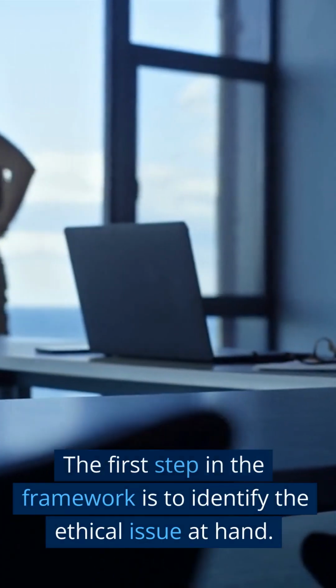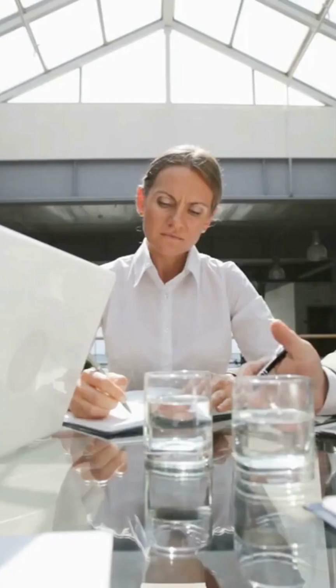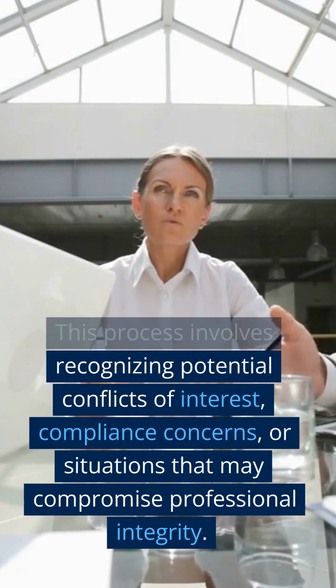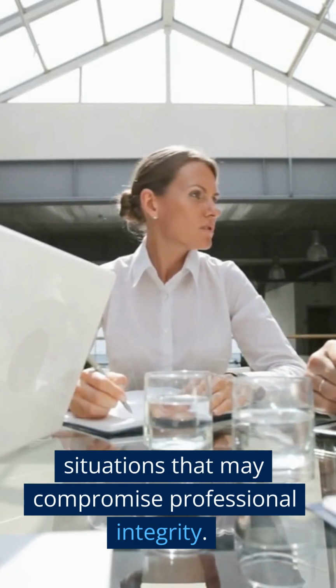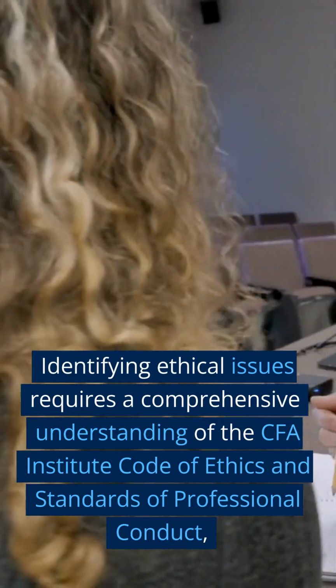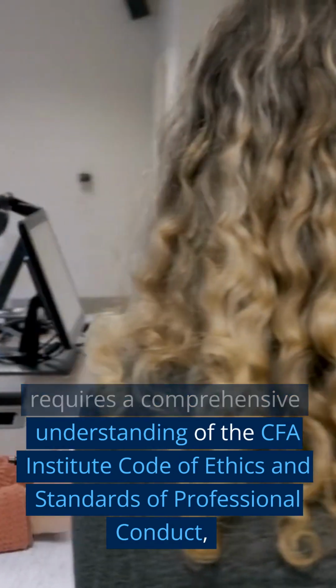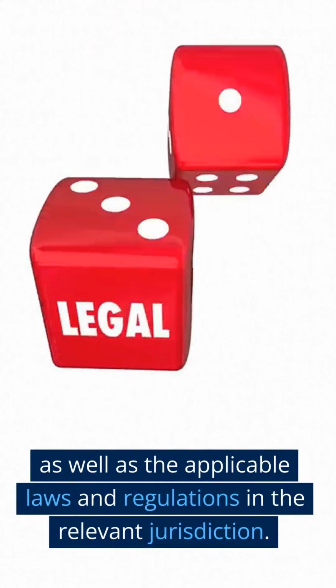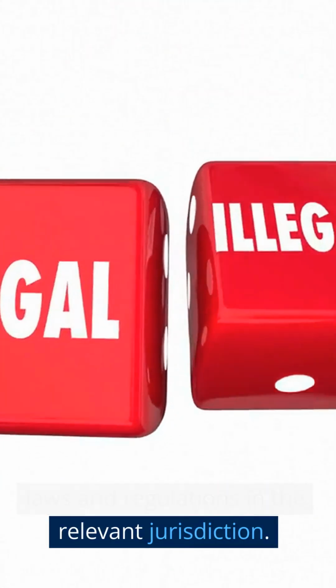1. Identify. The first step in the framework is to identify the ethical issue at hand. This process involves recognizing potential conflicts of interest, compliance concerns, or situations that may compromise professional integrity. Identifying ethical issues requires a comprehensive understanding of the CFA Institute Code of Ethics and Standards of Professional Conduct, as well as the applicable laws and regulations in the relevant jurisdiction.